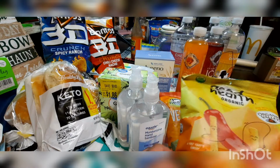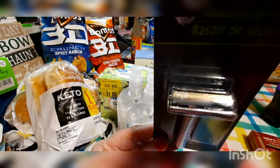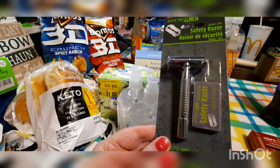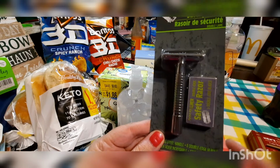Yeah. And then he found this, which he hadn't seen in a Dollar Tree before. It was just one of these old-fashioned razors. Yeah, like my dad used to use. I was like, Lord have mercy, don't butcher yourself up. I'm just going to try one for $1. It's worth a try. So it comes with, I think, 5 extra razor replacement blades.